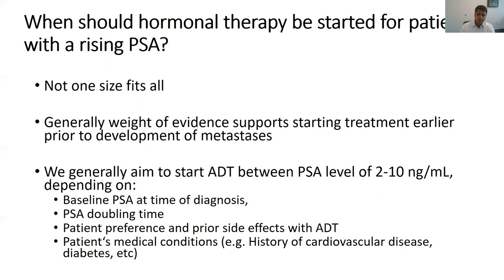Our general practice here at UCSF is to aim to start androgen deprivation therapy somewhere in the range of a PSA between 3 to 10 nanograms per milliliter. But this depends on many factors. We discussed the importance of PSA doubling time, and additional factors include the absolute PSA level, patient preference, including their experience on prior hormonal therapy, as well as patients' medical conditions, including history of cardiovascular disease, diabetes, and overall estimated life expectancy.